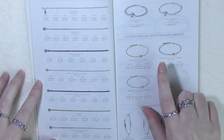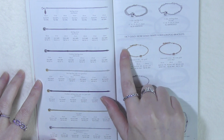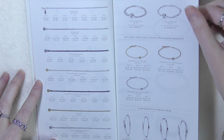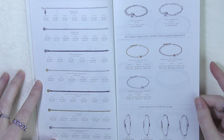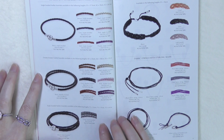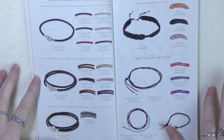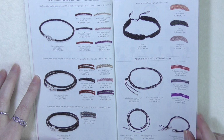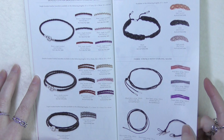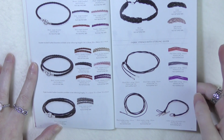Do you remember the lovepods that they brought out? These were the old rose gold and gold ones, and this is white gold. They're amazing. They had diamonds in them. This is that bracelet that I have.